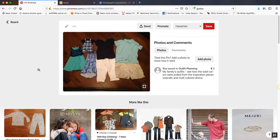Neutrals are browns. To me, blue jeans, I consider blue jeans neutral. Browns, black, khakis, anything like that you can put on the bottoms to kind of fill in where you're not doing additional pops of color or pulls from your inspiration piece.